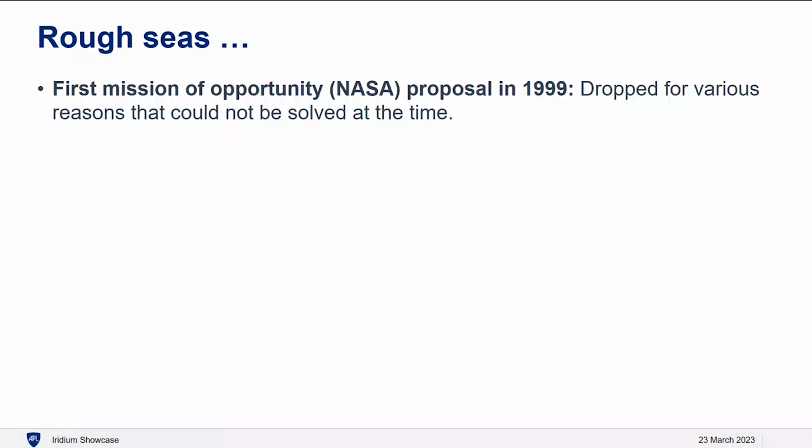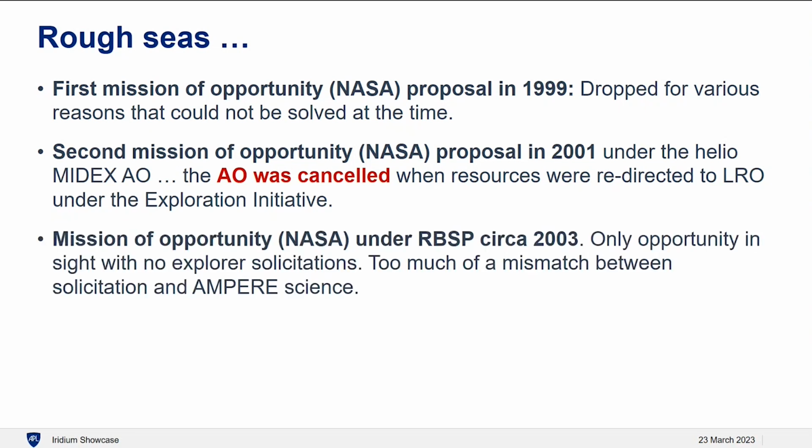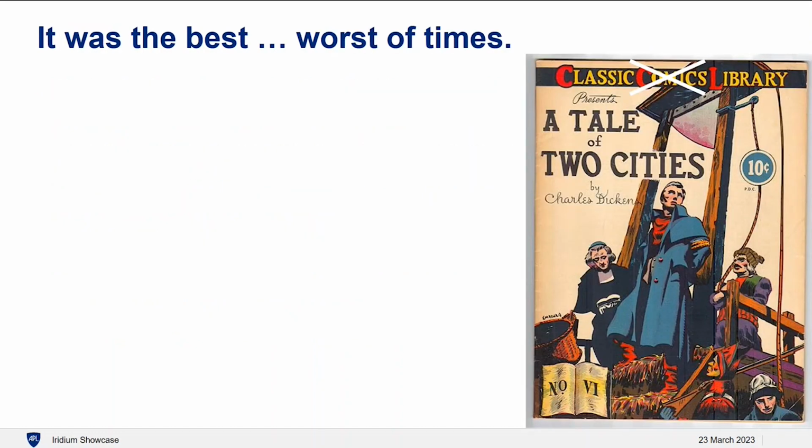We tried to propose it to NASA. That was dropped for various reasons. We were trying it again in 2001. Turns out that opportunity was canceled because the administration decided to go a different direction. There was a mission of opportunity for NASA. We tried that, but the science wasn't closely enough related to the mission. So then I briefed NSF in 2006. Notice the timescale here. They requested a proposal in 2007. So that was awesome. So I submitted the proposal.